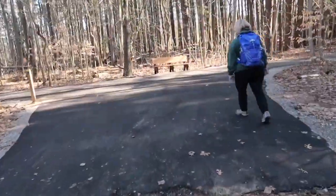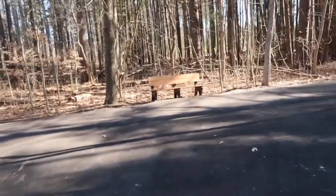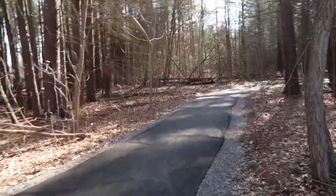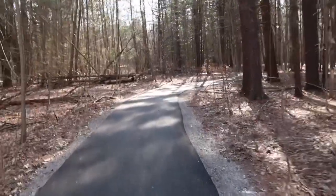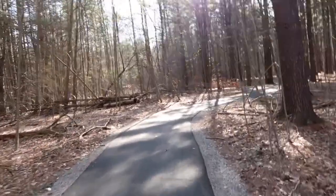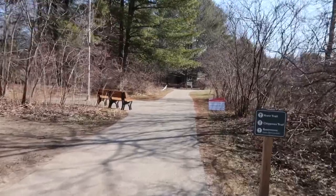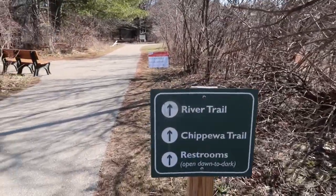All right, just coming to the end of the Meadow Mouse Trail. And now we have to go back this way. Arbury, is that how you say it? Arbury, I guess. I'm not quite positive on how to pronounce it. All right, so our next trail we're gonna try is the River Trail. The River Trail is supposed to be about 3 miles long.